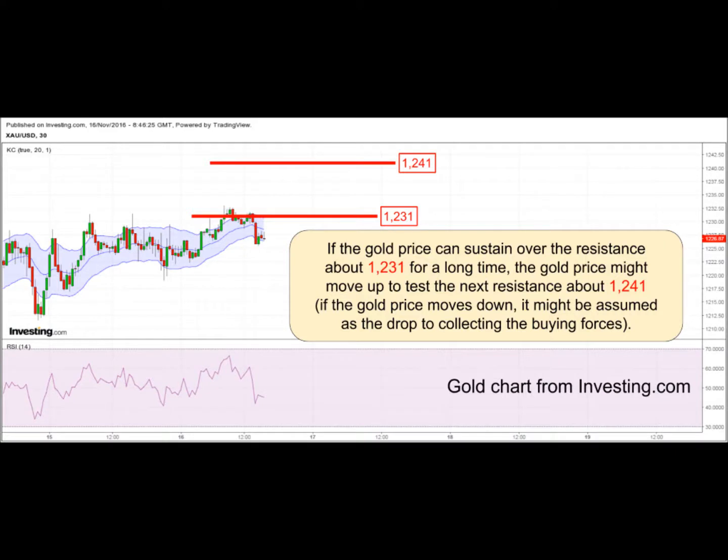If the gold price can sustain over the resistance about 1,231 for a long time, the gold price might move up to test the next resistance about 1,241. If the gold price moves down, it might be assumed as the drop to collecting the buying forces.